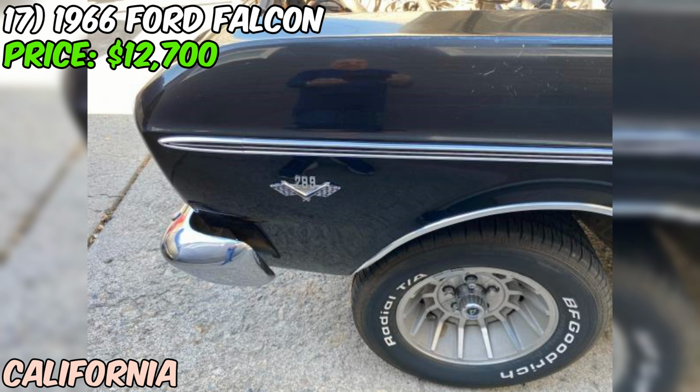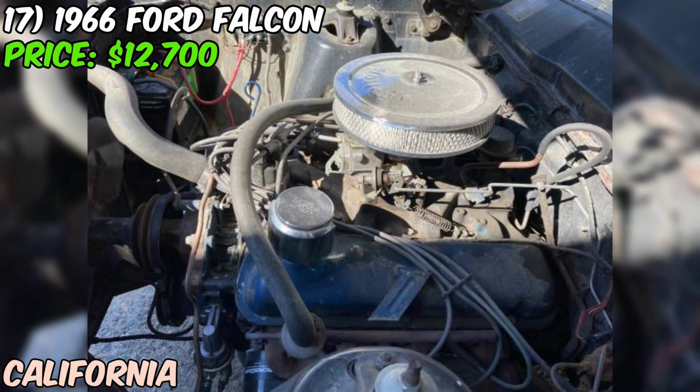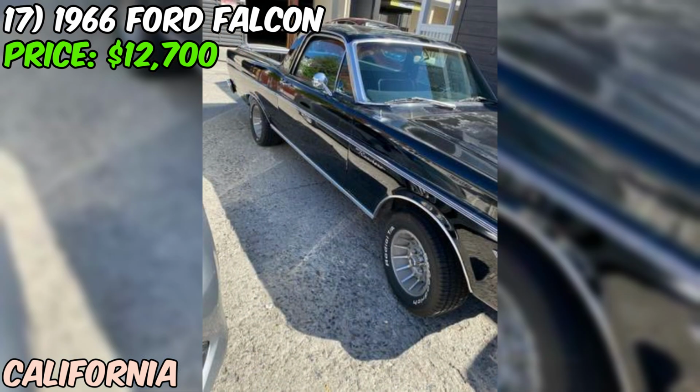And let's talk about the price. At $12,700, this Ranchero is an absolute steal. These classic cars are becoming more and more valuable every year, and finding one in this kind of condition with such low mileage is a real score.